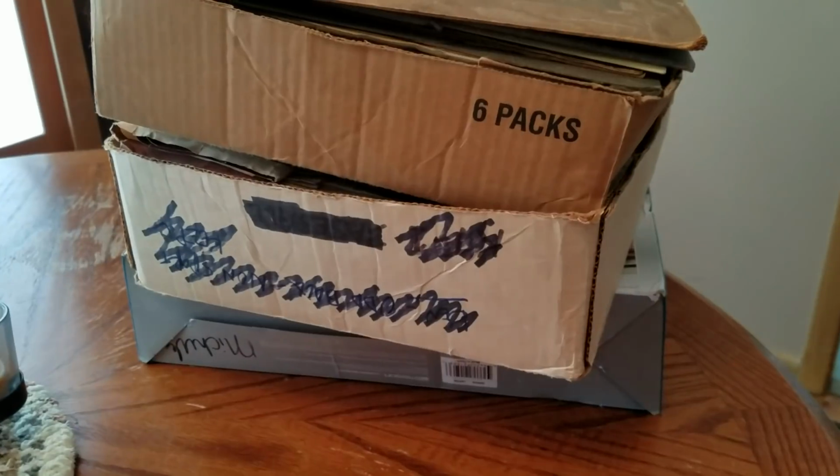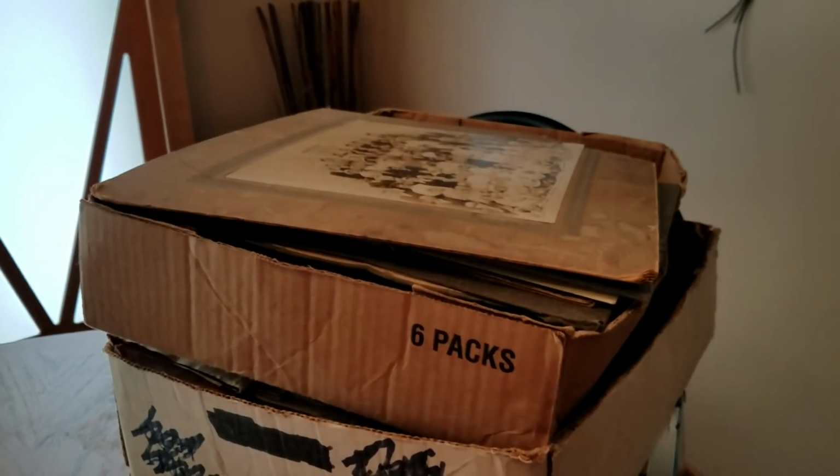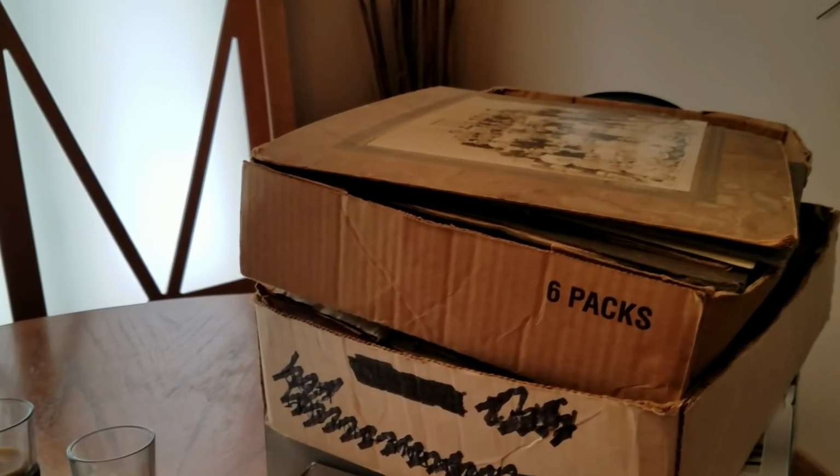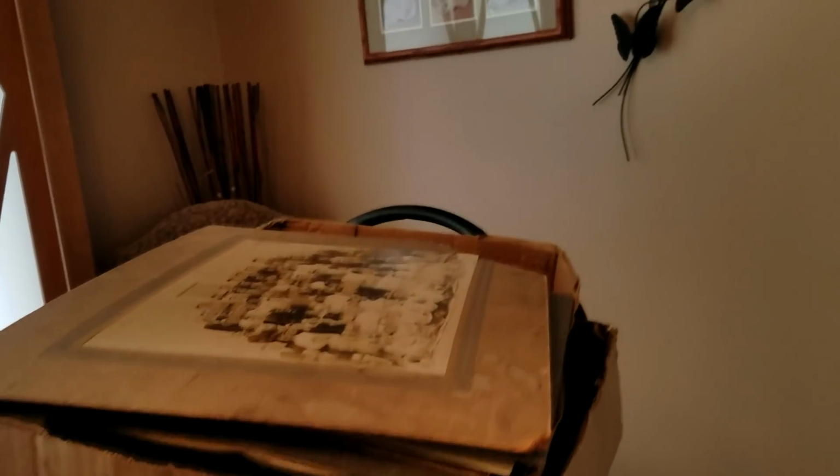So that wasn't too bad. Sometimes you don't have a lot of time to look stuff up. So I really try to make an effort to look things up and make sure that I'm not overspending or overestimating what something's going to cost.